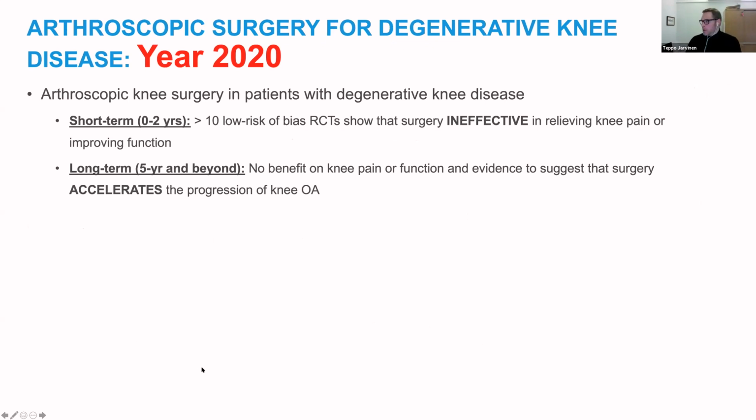This is a 20-year span. I'd like to say that this has been quite a piece for some of us to swallow, but in 20 years, the evidence has completely wiped out one of the most common, if not the most common, orthopedic surgeries. We have both an abundance of low risk of bias RCTs to show that it is ineffective, and also data emerging to suggest that this procedure is not only futile, but it could be harmful. Thank you very much for your attention. If you now, Stefan, have any questions, I'm happy to try and answer.